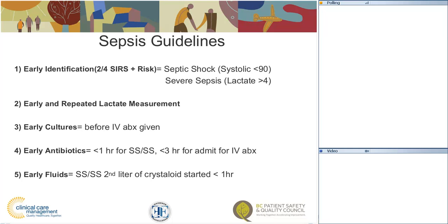You can see there behind where it says less than 1 hour, less than 3 hours for admitted patients that get IV antibiotics. Now, this is not going to be a measured variable, but it's a recommendation that patients that are admitted for IV antibiotics, we would like to see their antibiotics get administered within 3 hours. And this is not heavily supported in the literature, but just on best recommendations by experts.